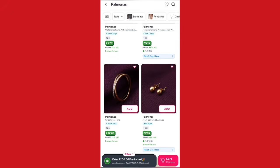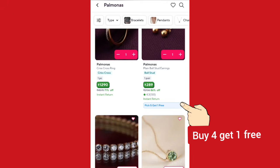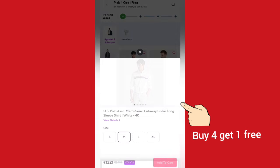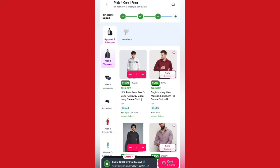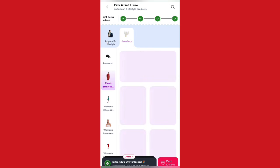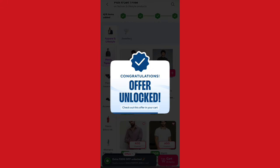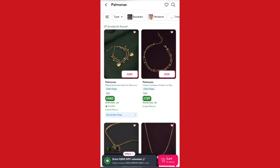And here you have buy 4 get 1 free. You can click on that and go to that store. You can add here from different categories, clothes or jewelry or any other products you wish to have them ordered. So once you are done adding 4 items to the cart, automatically your offer would be unlocked. Free gift would be auto added in your cart. Okay, now you can get back.